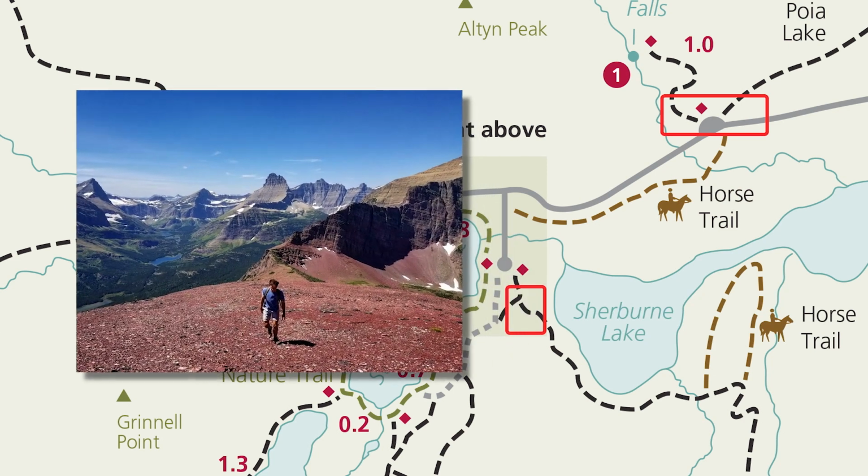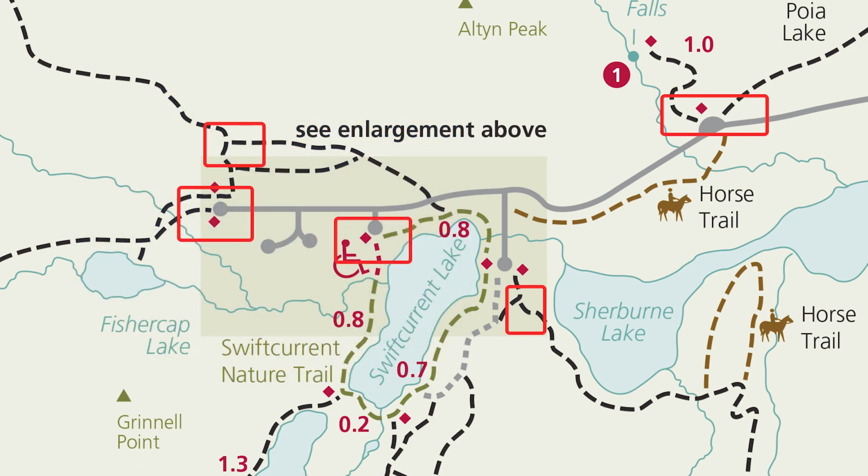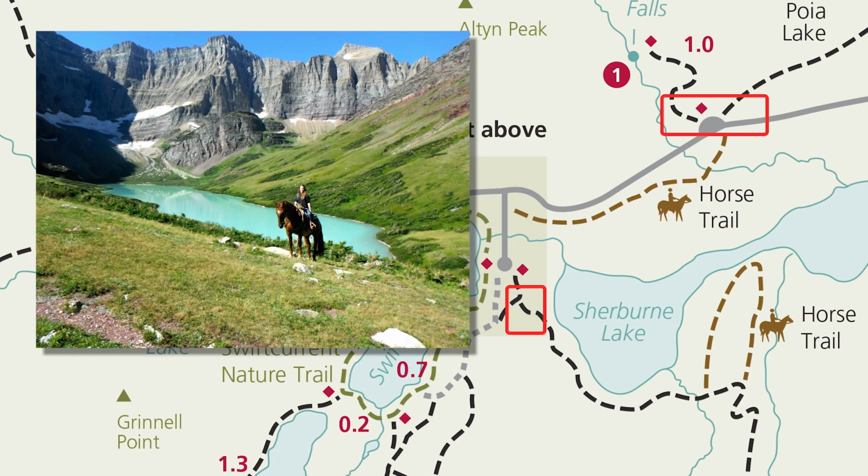Also, there are some unofficial trails, they're really unmarked routes, to the top of the surrounding mountains. If some in your group aren't into hiking, Many Glacier is one of the places where they can take a horse on a trail ride.